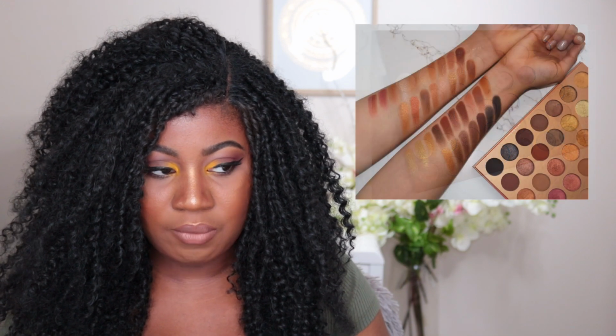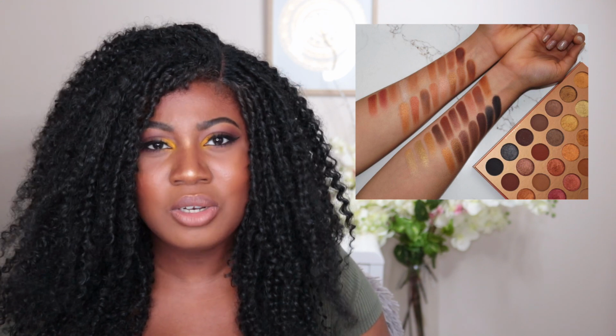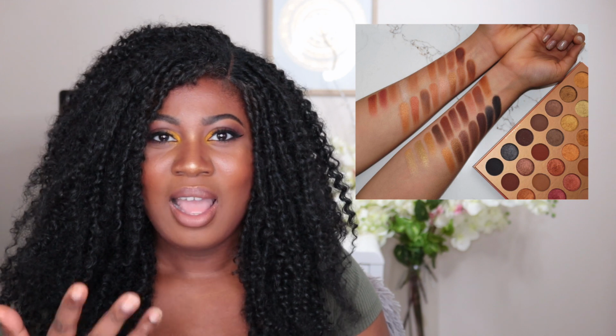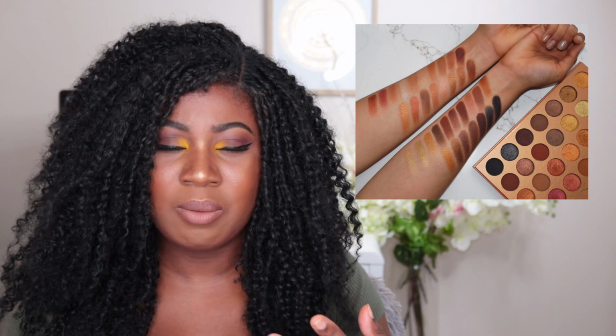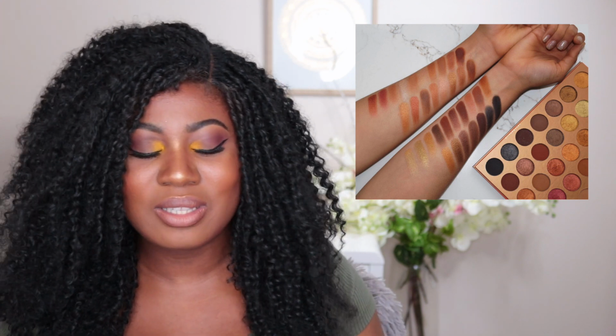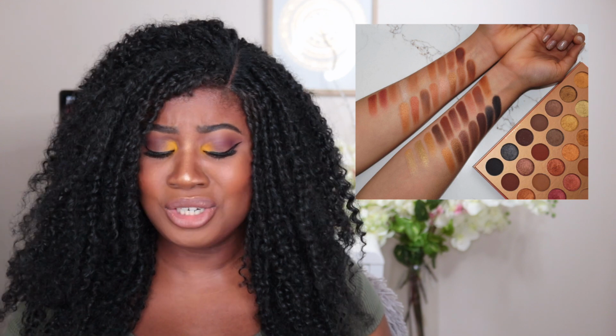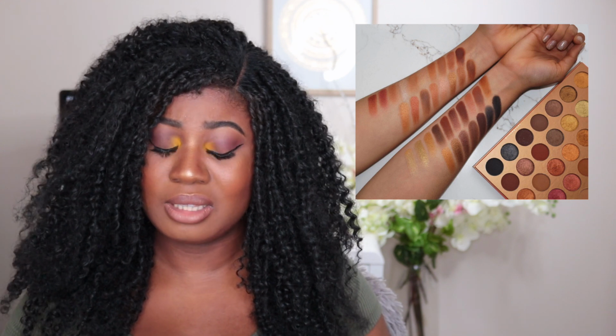I'll put the swatches up on the screen for you guys here. The swatches aren't that great. I know you can't fully tell how well something is going to be by swatching it. You really do have to try it on the eye and all that stuff. I understand that, but at the same time, the shimmers aren't shimming. They're really not.